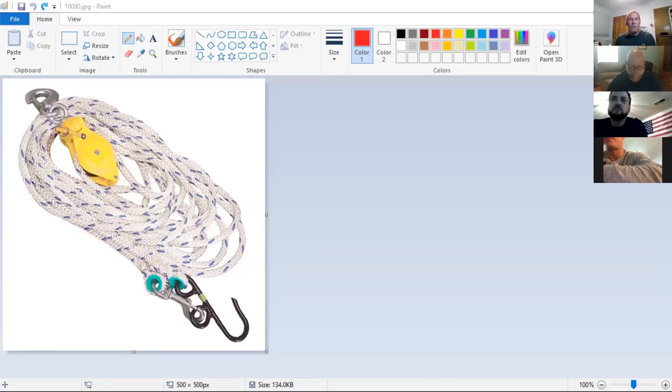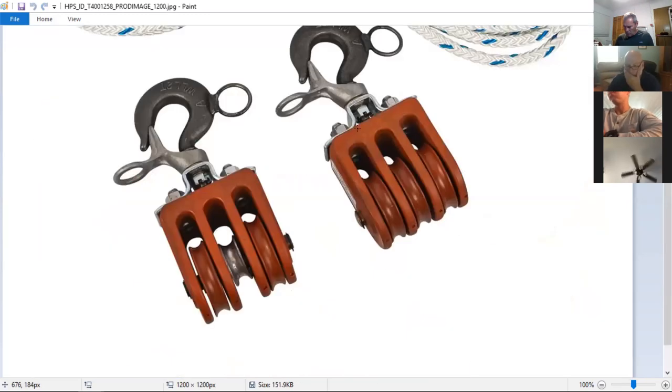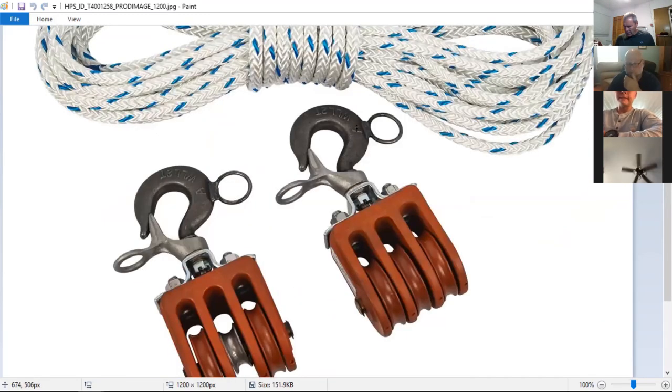Well, here's a good one. Yeah, good questions. There you go. There's a set of triple blocks. So if you had a 300-pound item that you were triple blocking right there, you'd be pulling 100 pounds. Gotcha. Okay.